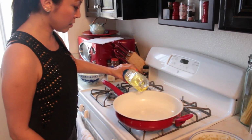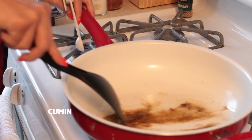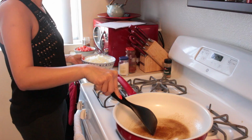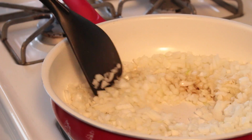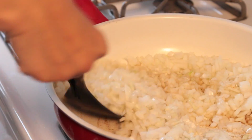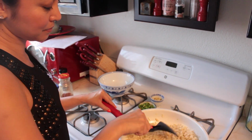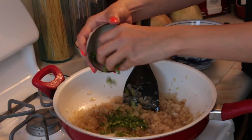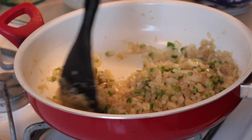Okay, here's the fun part now. Let's get to cooking. Add a little bit of oil in the pan. That smells really good. It smells nutty. That's a nice smell.